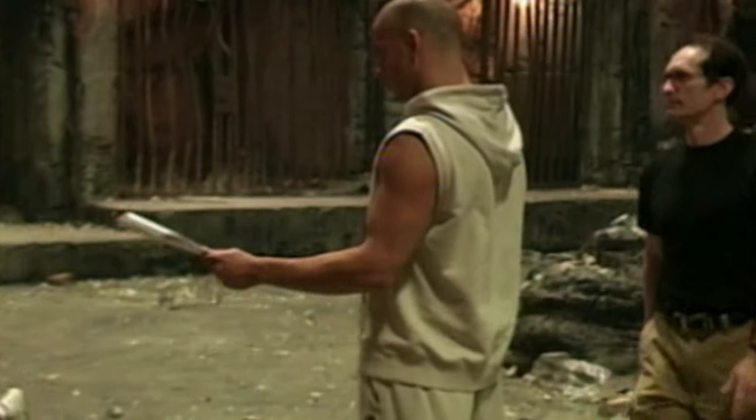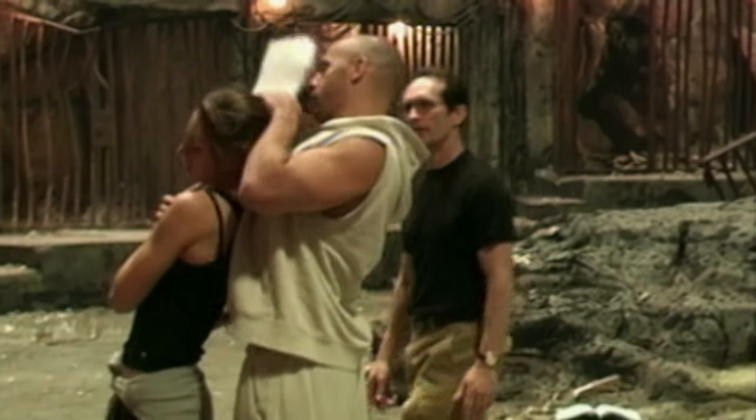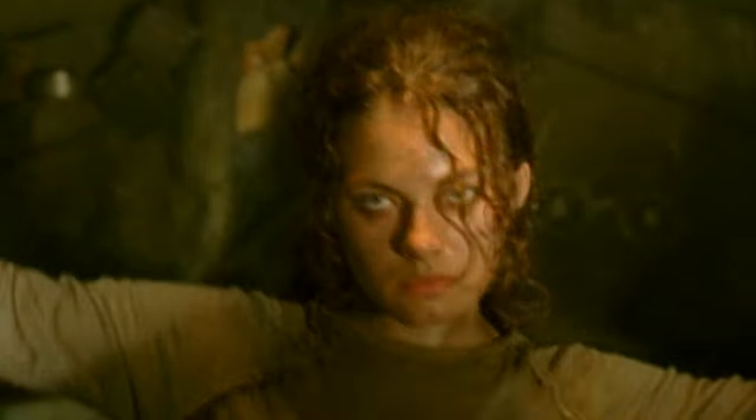Kira needed to be this fighting machine. So I knew that Alexa could take on this very active role. Alexa's character, Kira, her very first piece of business, first scene, was a fight scene in her cell.